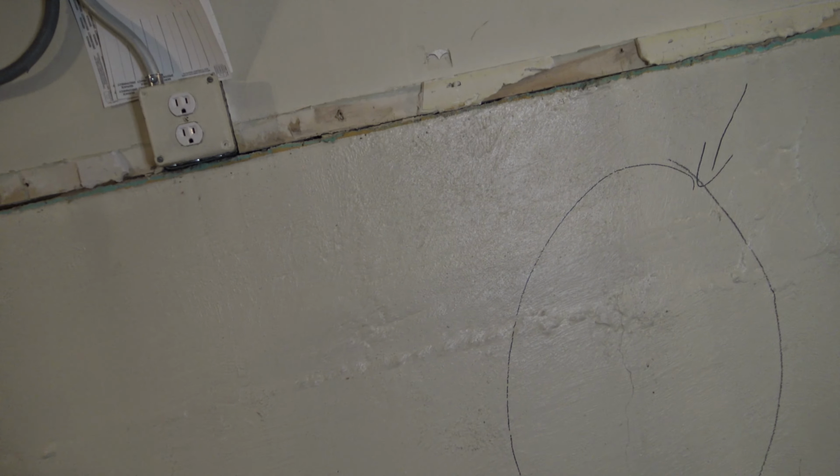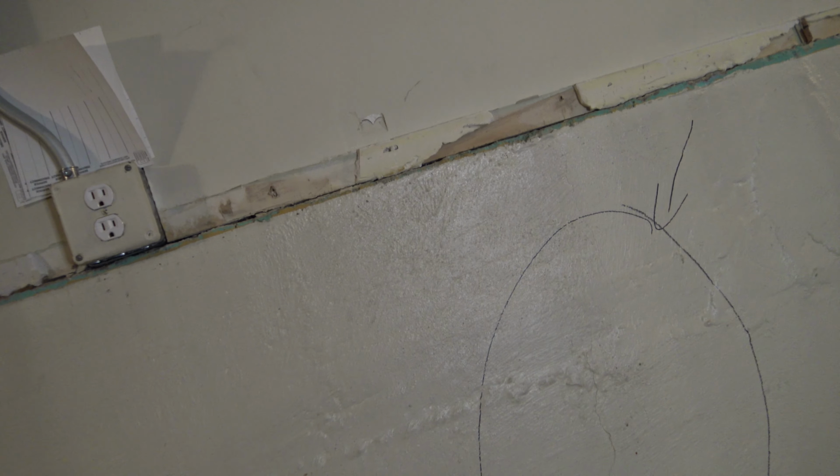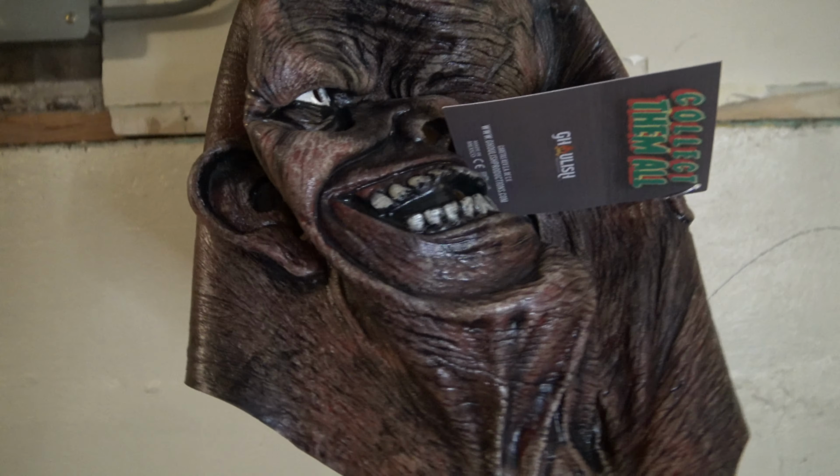They sent us a card that says collect them all. Ghoulish Productions are made in Mexico. I told myself I was gonna start to try and buy masks that were made in North America.